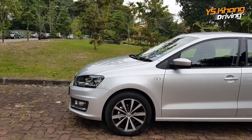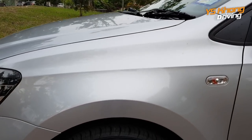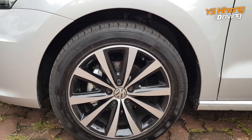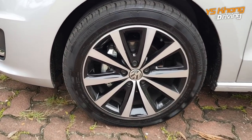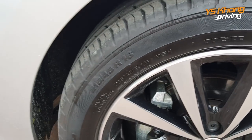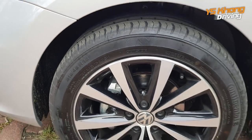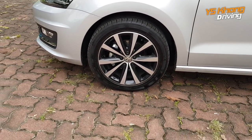Okay, so looking at the sides, you of course see that these are 16-inch wheels. It's got ventilated discs in the front with reasonably large single pot calipers. The tire size is 215/45 R16. So nowadays the cars with 16 inch tires will have a better ride because the wheels are bigger.